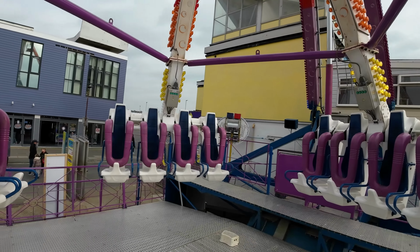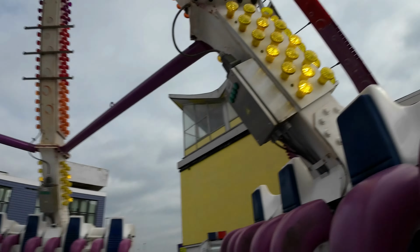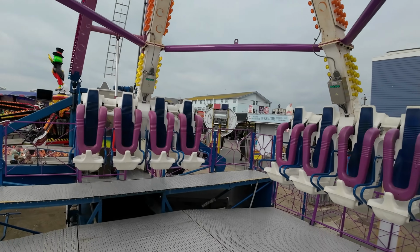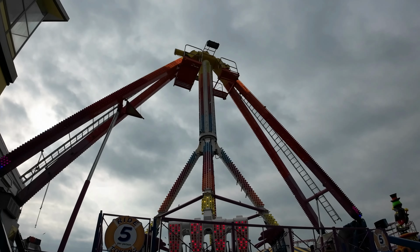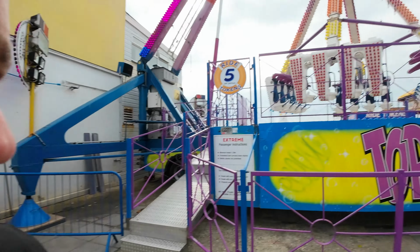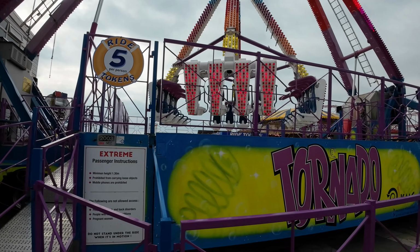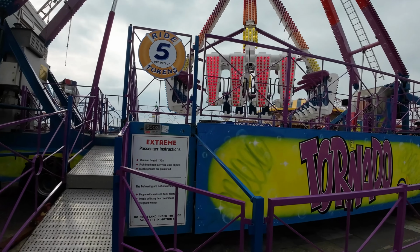What a fantastic ride that is. I love a good KMG Freak Out. Especially one where it all began for me on this one here. So there is Tornado, the KMG Freak Out. This was one of the first ones to grace our shores here in the UK, down at Funland, Hayling Island. And I went on it when it opened, and I remember looking at it thinking, what on earth is that ride?